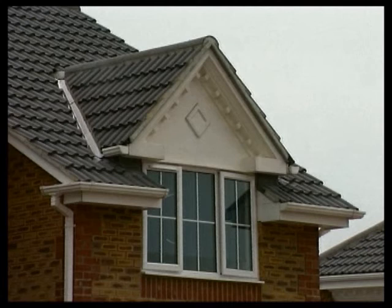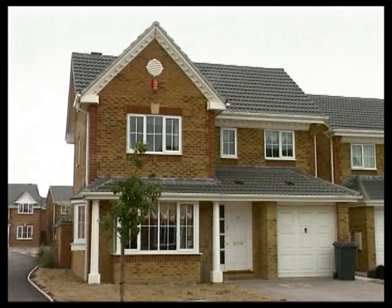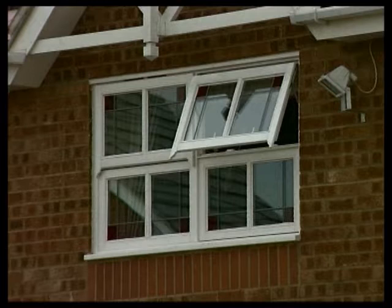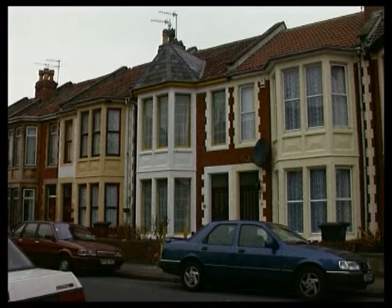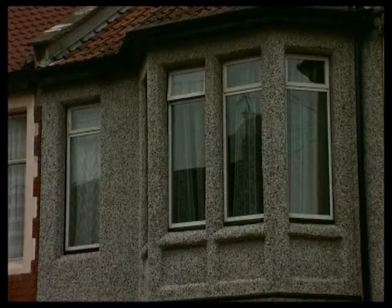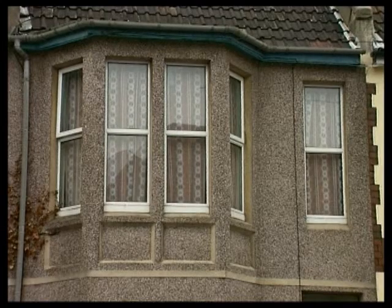Even with new materials such as UPVC, there's an insatiable desire to recreate the past. These glazing bars are false. And so are these timber sliding sashes. Window replacement is big business, but is often unnecessary on technical or environmental grounds. Serviceable windows are often replaced with whatever is fashionable at the time. Aluminium, plastic, or even louvers.